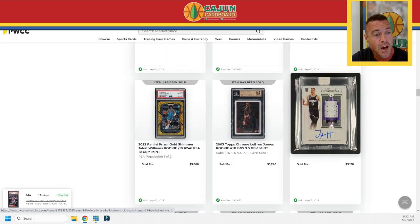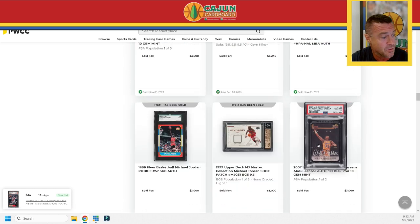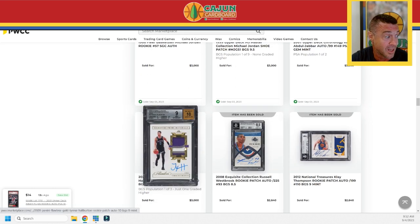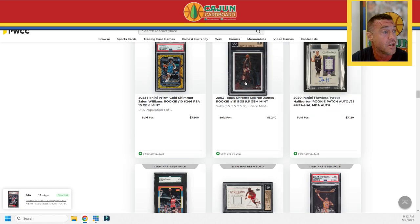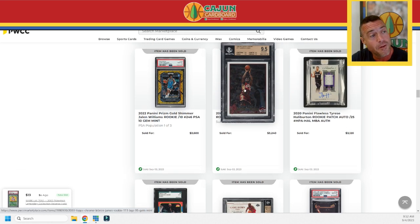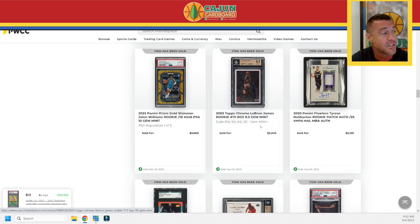Another Tyrese Halliburton patch autograph. This one doesn't look as good as the other one. I'll be honest with you, this one looks a lot better. But this one is serial number 225, patch auto 3120. The LeBron Chrome flagship, not the refractor, but just the base, 3240.